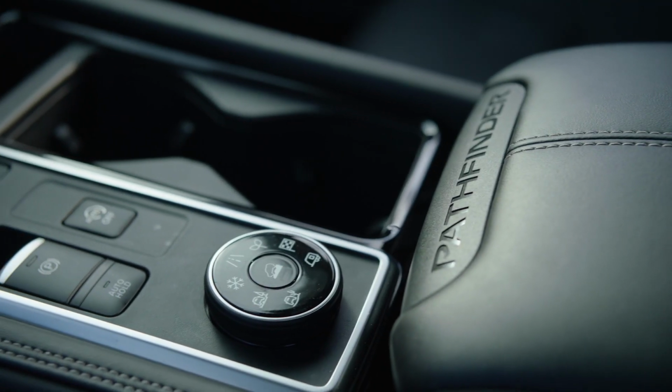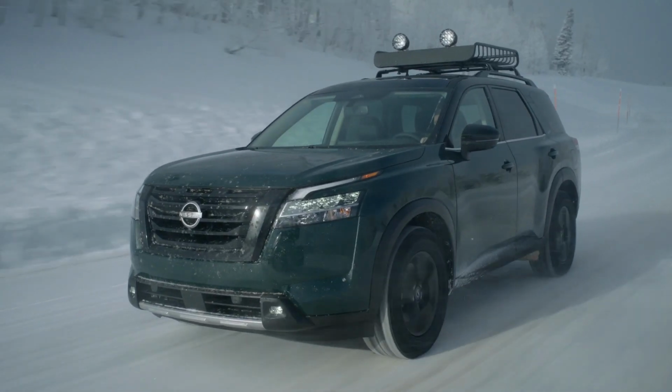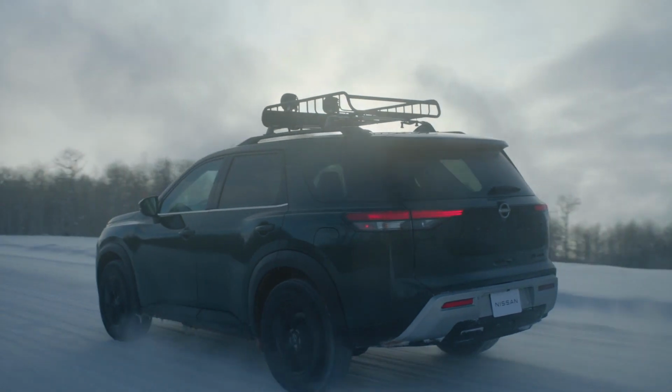The new truck with 4-wheel drive will have 7 terrain modes with direct coupling, allowing for quicker takeoffs in lower traction. 4-wheel drive is the only option in Canada, by the way, which is no surprise since we do like our snow up here. So what do you think of this new Pathfinder?